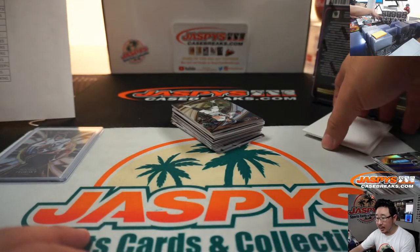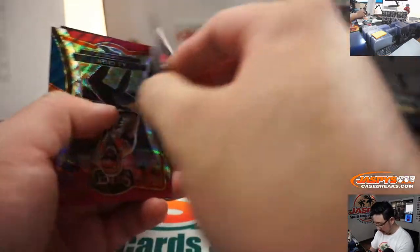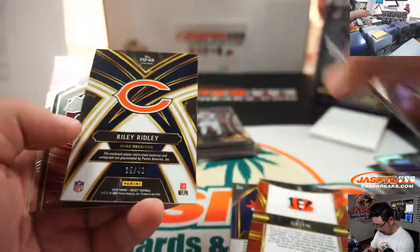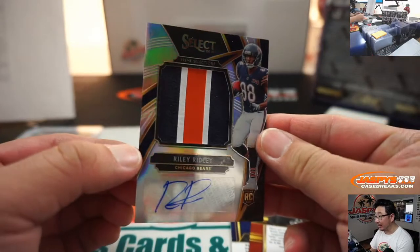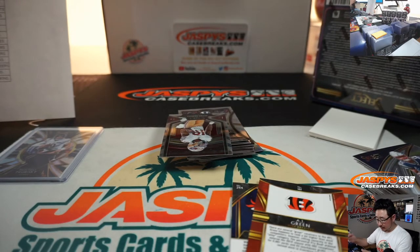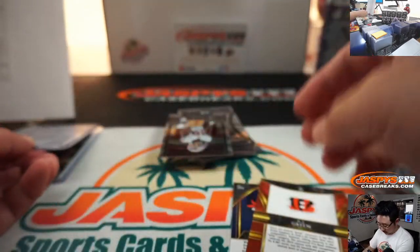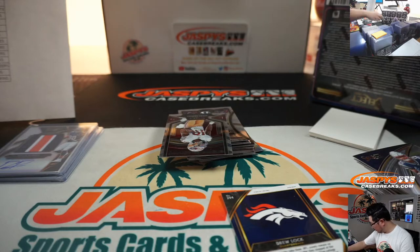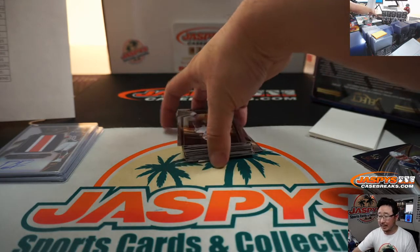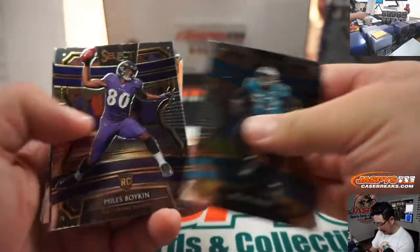Brian, what's going on? Maybe. You just have to keep checking back on the site, JaspysCaseBreaks.com. Drew Lock, AJ Green to 199. And 35 out of 49, Riley Ridley. Nice patch, nice autograph for TJ. Brian, I don't make the decisions on what type of breaks get loaded up. I just go to the website every day, just like everybody else. Every morning I wake up, I go to JaspysCaseBreaks.com.